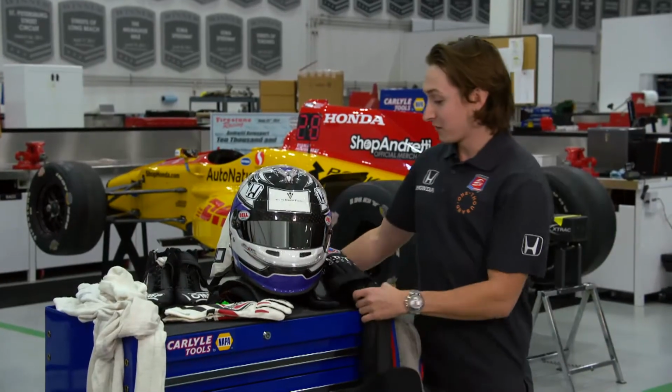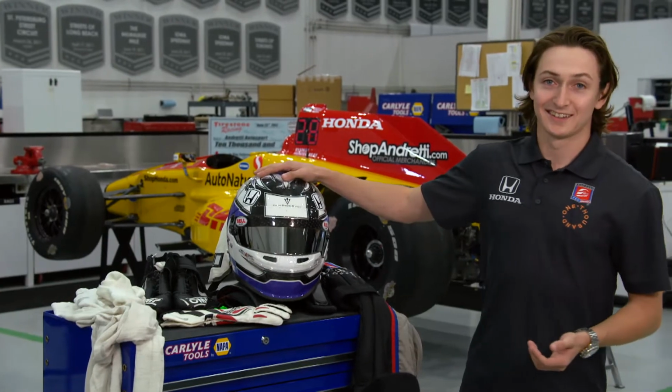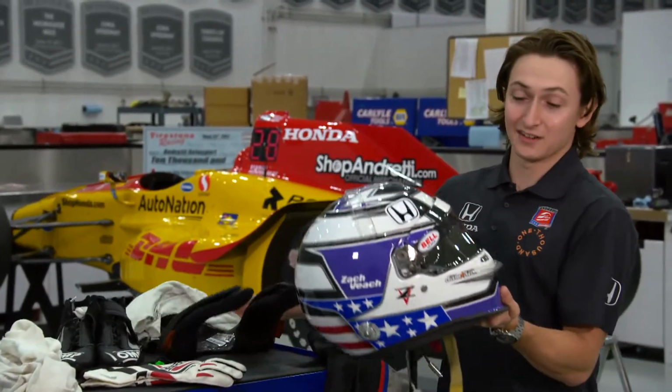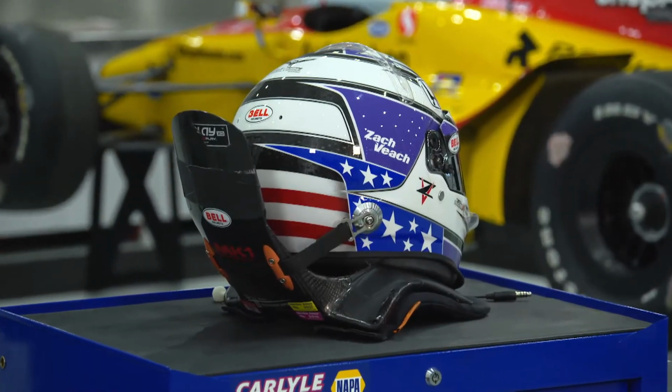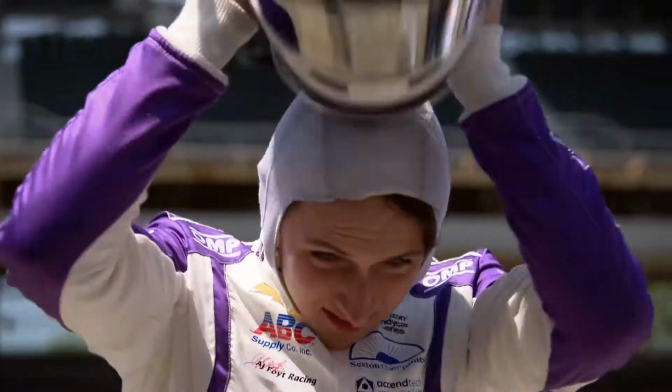So when we're not worried about fire, the next thing we're worried about is trauma to the head. That's why we have these awesome helmets that can withstand a lot of force. Then you have a HANS device. The HANS device basically means head and neck support.